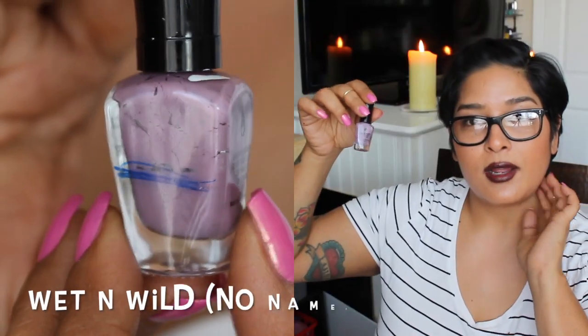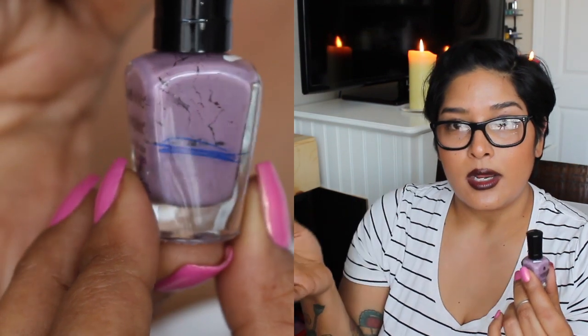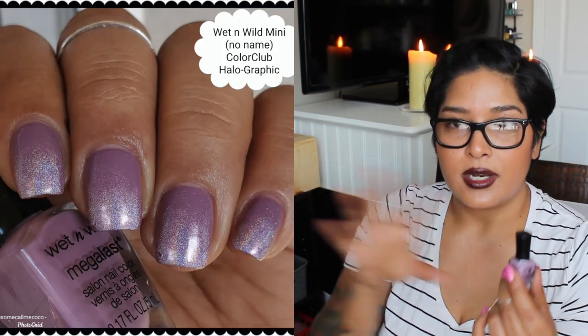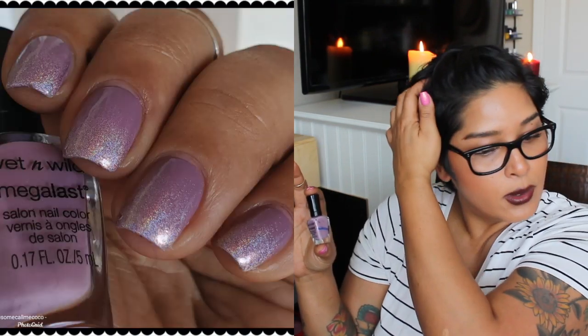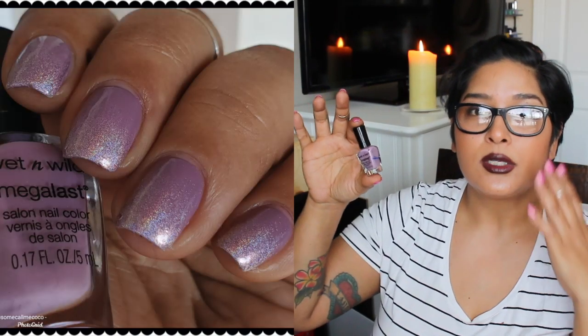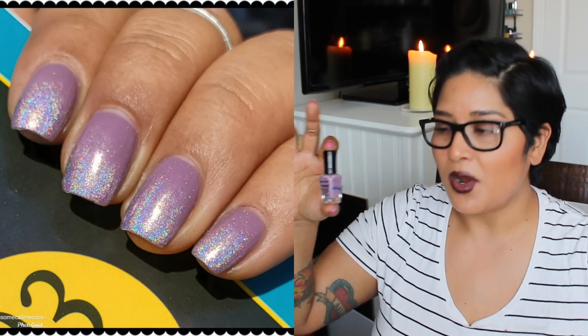Yeah. And then this little mauve one, love this guy. I can't remember if I just wore it by itself. No, I wore it with Halo Graphic from Color Club and did this on all of the nails. And then I did a gradient, a holographic polish gradient on my nails. I just started doing that. I want to try to get a little bit better at it. I think the gradient worked out really well. It turned out really beautiful. It looks super beautiful in direct sunlight because of all of the little rainbows from Halo Graphic.